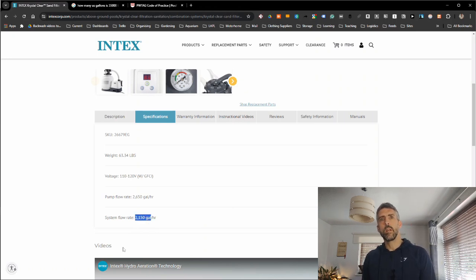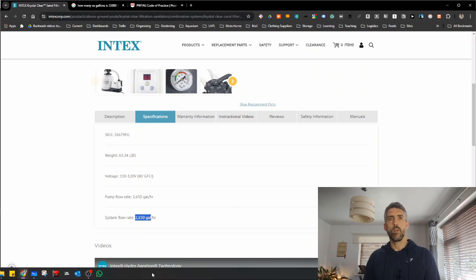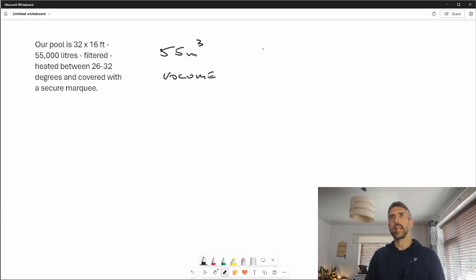meters cubed. Alexa, what's 2,150 US gallons in cubic meters? 2,150 gallons is about 8.14 cubic meters. 8.1. We're going to round that to 8 just to make it a little bit easier on ourselves. So it's 8 cubic meters per hour, and that's our flow rate.